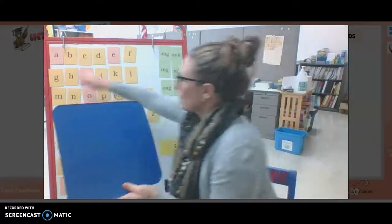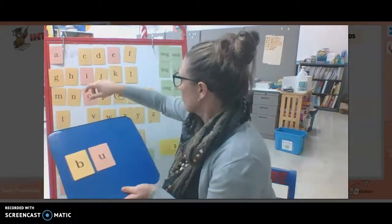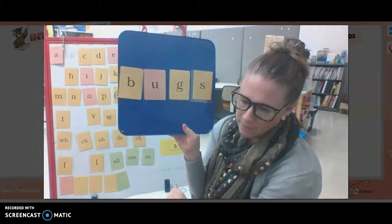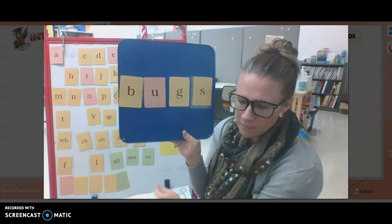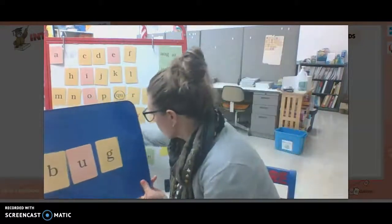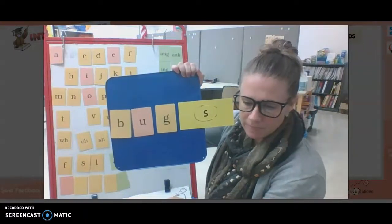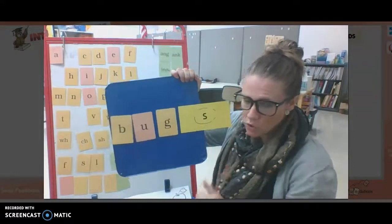Let me build this word right here. B U G, S. Okay. What does this say? Bugs. Very good. Well, actually, we shouldn't have this kind of S. Since this is the base word, we should have our suffix S. What sound does the S make in the word bugs? Yeah, it says Zzz, very good.